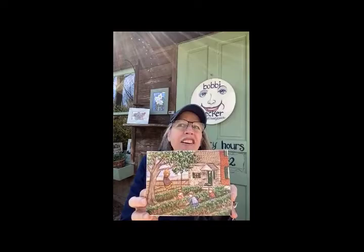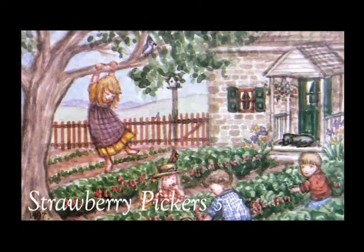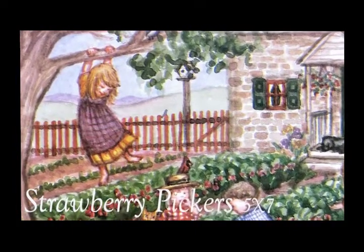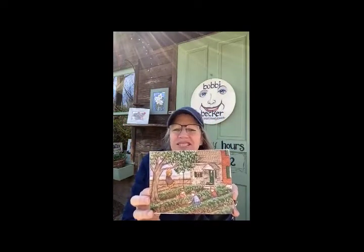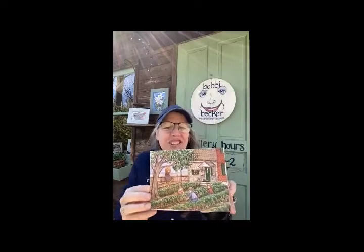I don't know if I could have been really focused on finding the strawberries. I might have been the girl hanging in the tree. But the cats are always coming along, nosing in to see what was going on. So I was just inspired by the things that we did. It's just really fun.